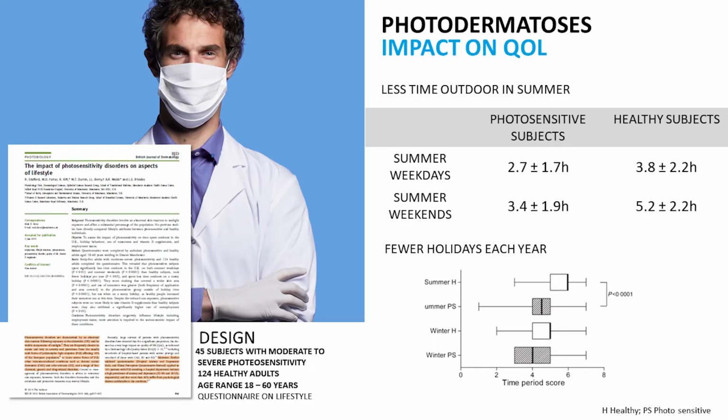Now, this is another study looking at the impact on lifestyle in terms of time being able to spend outdoors in the summertime, or holidays that one can take every year. You could see that patients with photosensitivity, as compared to healthy subjects on summer weekdays, have a significantly reduced ability to spend time outdoors. And on weekends, also, there is a significant difference between the two groups.